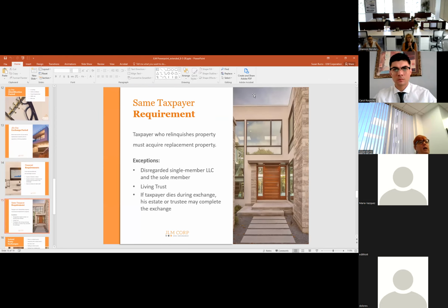The same taxpayer requirement: how the taxpayer relinquishes their property is how they have to acquire their replacement property. There are exceptions to that rule: the disregarded single member LLC and sole member or a living trust. Generally, they can't borrow in those entities, and so they need to purchase in their individual names in order to get a loan. The IRS takes that into consideration, so they can relinquish in a living trust or an LLC and purchase in their individual names.